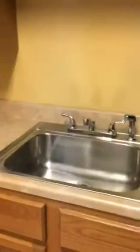This will also show you all the innards of the kitchen. There you go. Refrigerator, relatively new. I think the refrigerator's 2 years old. Sink, countertop, plenty of cabinet space here. Brand new carpeted for the stairs.